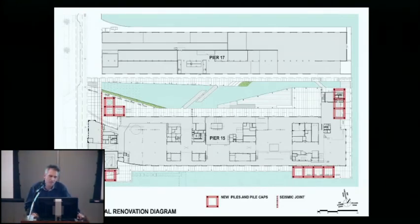And what's going on here is that where you see these red rectangles, each one of those red rectangles is about a 6-foot by 6-foot concrete beam, and it's supported with those dots, which is a 6-foot diameter concrete column that goes down about 100 feet, and those are placed at the 4 corners of the pier to support the building. So that's the seismic reinforcement strategy.